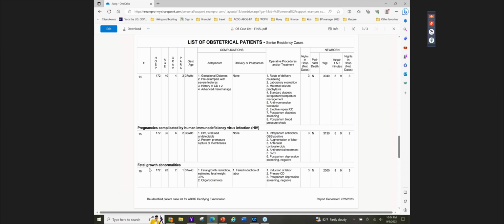I will give you this one piece of information. When I think about failed induction, I think about inability to get a patient into active labor despite at least 24 hours of trying to induce them, preferably with rupture of membranes and with the use of Pitocin. Okay, so, and I usually think of 6 centimeters as active labor.